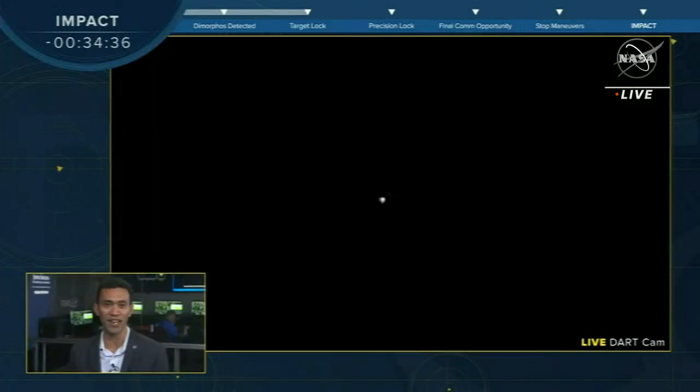Hey, Tahira, we have 30 minutes to go until impact. As we heard earlier, so far so good. SmartNav is now targeting Dimorphos. Thrusters are firing, maneuvering the spacecraft. Draco, DART's eye, playing paparazzi with Dimorphos, providing SmartNav with about an image per second. And this is a good time to remind you that what we're seeing on the Draco feed is delayed by about 45 seconds on account of signal delay and image processing.